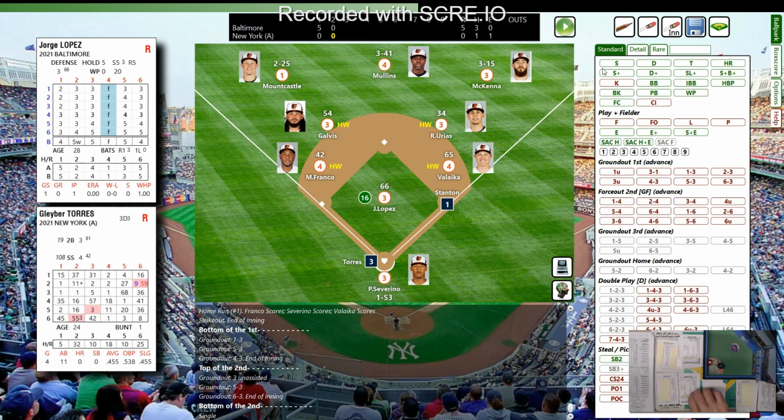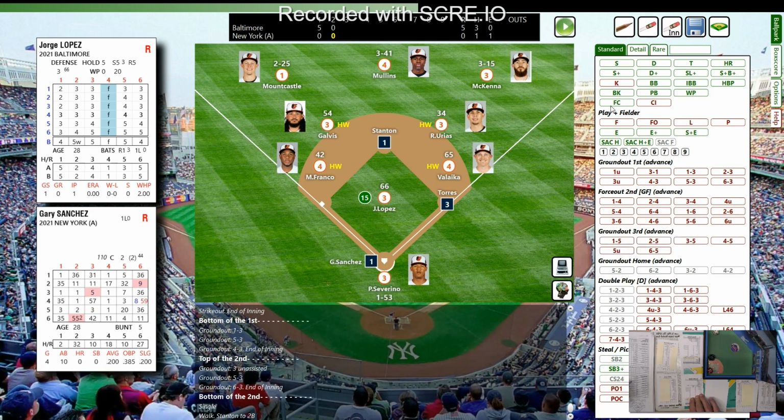Next up is Torres. Let's see if I can find Torres here. There he is. Gleyber's up. That's a 42, and that'll be ball 4. So a couple of runners on for the Yanks. Got something brewing here at the bottom of the second. First 2 runners on. Here's Gary Sanchez. Good power.